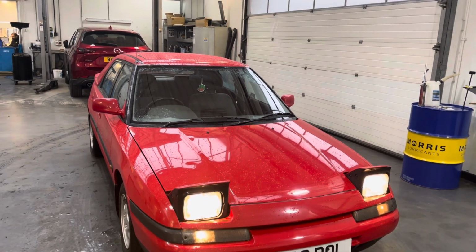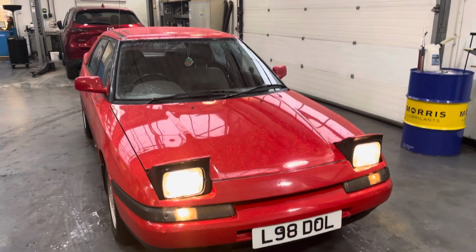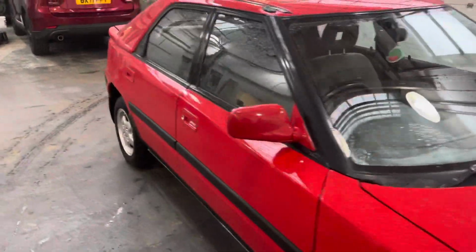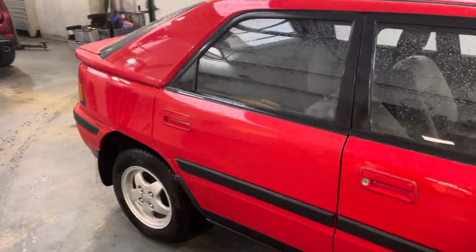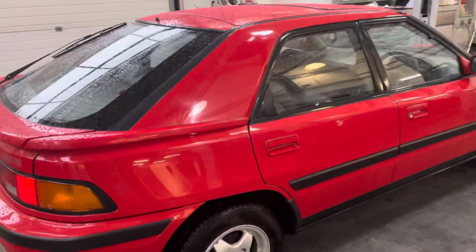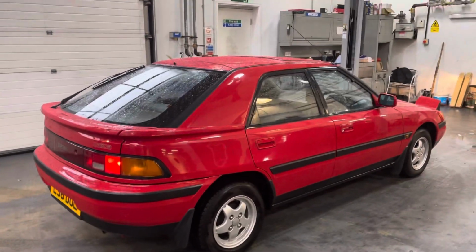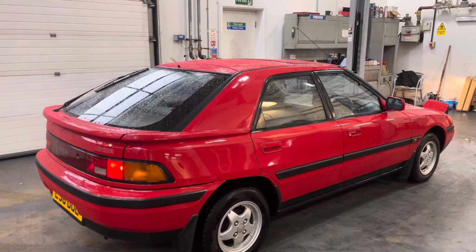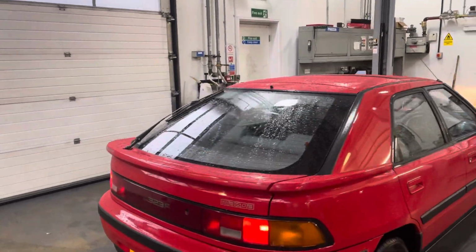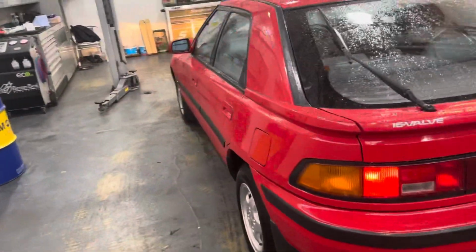Just come into our workshop today is this amazing 323, which in August is about to turn 29 years old. The customer used to own a Mazda dealer in Wednesbury and actually went to the original launch of the 323. We've all fallen in love with it, so I just wanted to give you a little sneak peek.